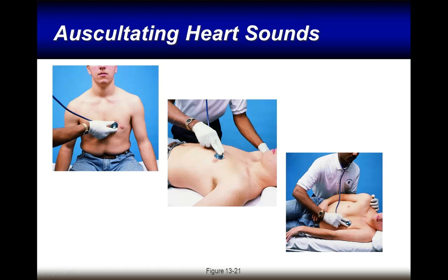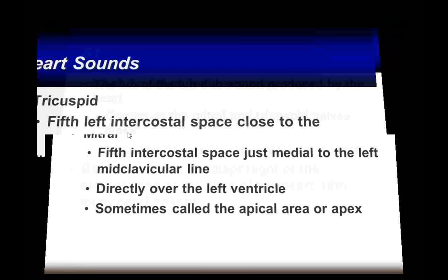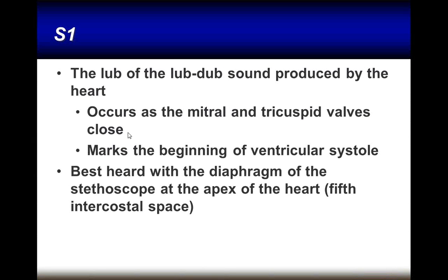Down here at the fifth intercostal space, and then fourth, fifth, just between the sternal and the nipple, and then underneath the nipple in your fifth or sixth intercostal space, depending on if they have pendulous breasts and all that stuff. S1 is the first part of the lub dub.